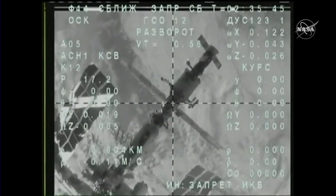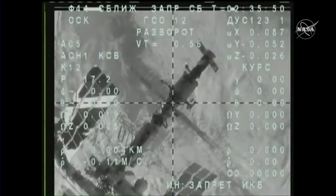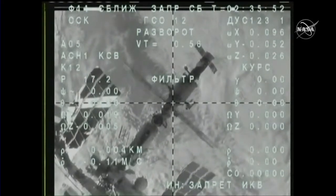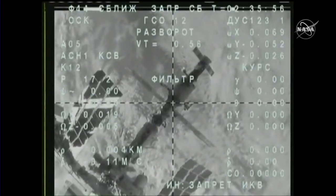Team on the ground reports a good separation burn. Soyuz MS-16 now moving away from the space station, about 1.2 miles per hour. And coming up, it's the second separation burn.